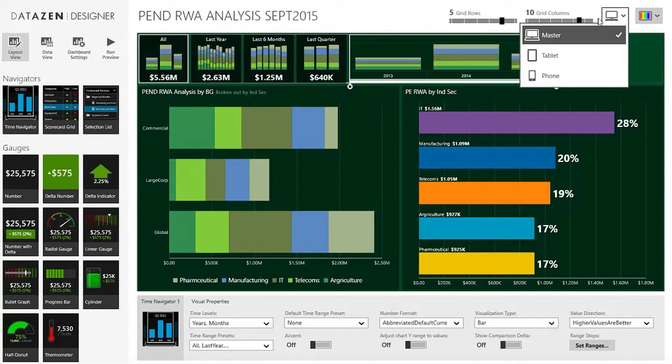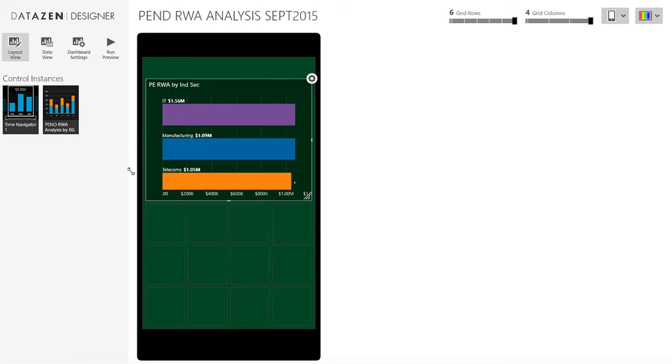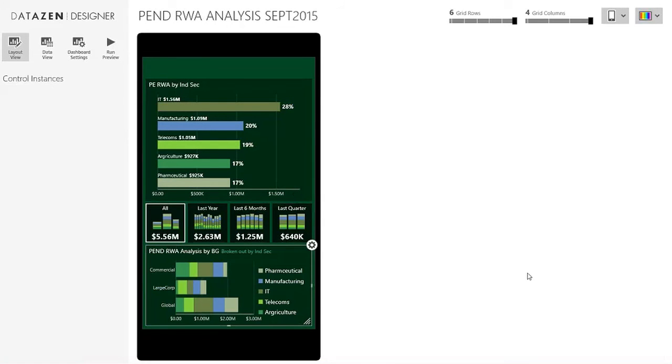One last thing I want to show you before I publish this is how we reformat it really for a mobile device. So I can take the sort of mobile view of it, and what I'll do just by way of illustration, I'll drag total on the top, I'll put the time series in the centre there, and I'll drag the stacked bar to the bottom. There we go, I'm happy with that.